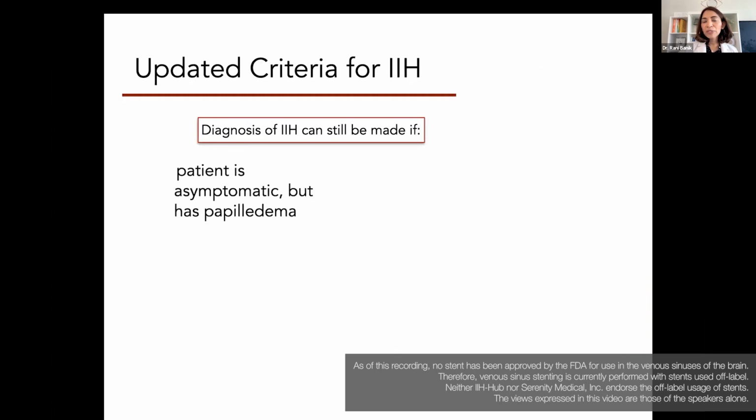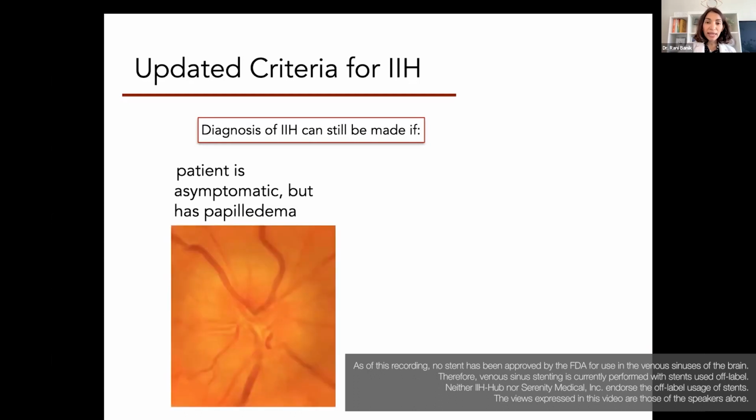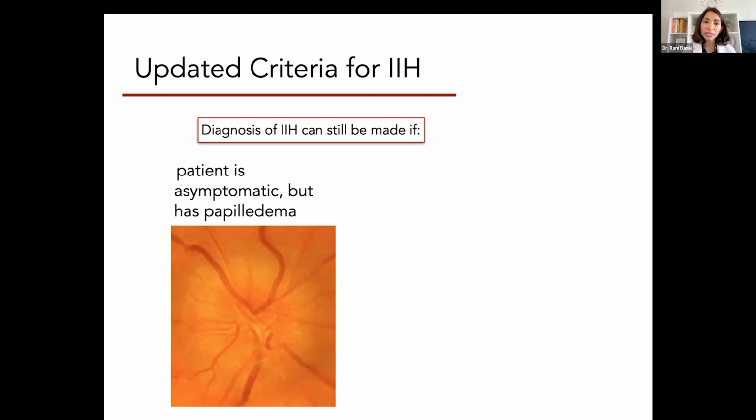Just to sum up here in terms of symptoms or signs, the diagnosis of IIH can still be made if the patient is completely asymptomatic, but they have papilledema. And in fact, many of our patients we see in our clinic are sent by local optometrists or ophthalmologists, people who just went for a regular eye exam. They just went to get their glasses updated.